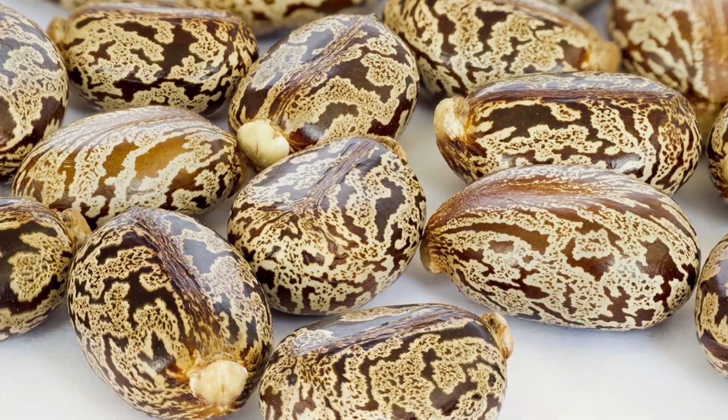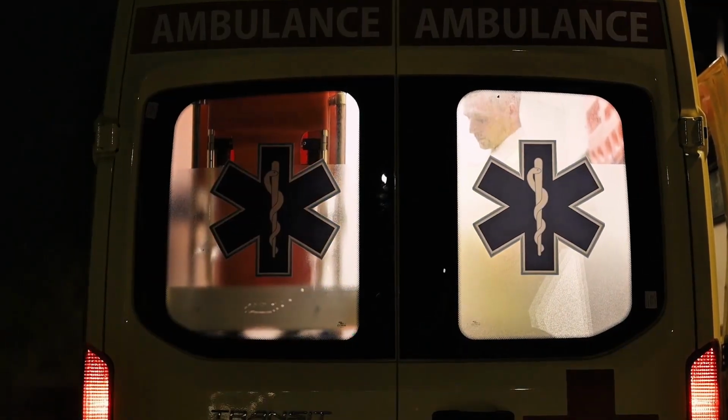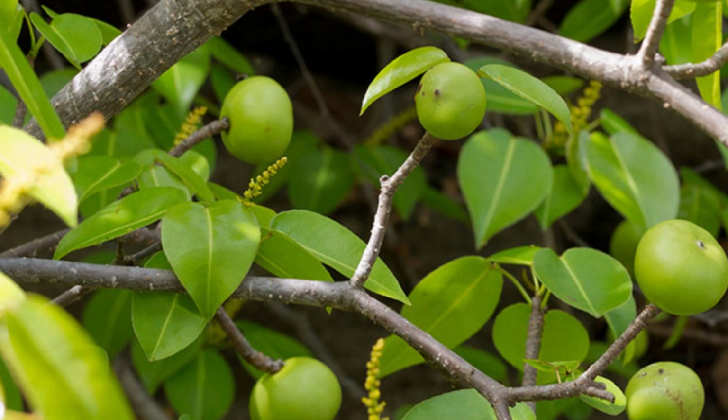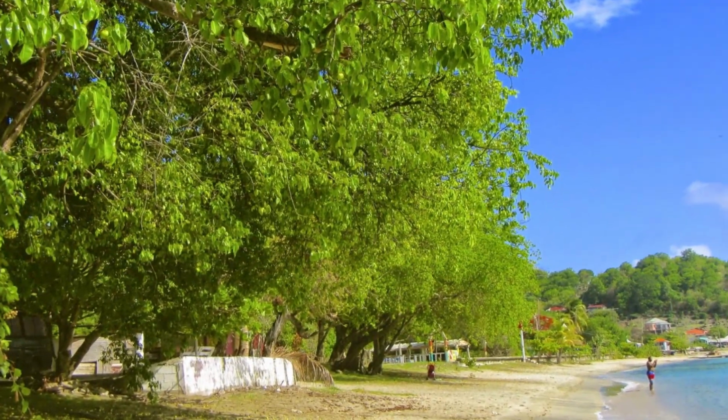Action. Seed chewed or swallowed, emergency services immediately. Do not induce vomiting. Number 3 is listed in the Guinness World Records as the most dangerous tree on Earth. It grows on beaches you have probably already visited.